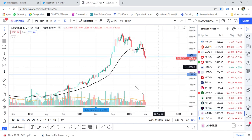The next stock is Mindtree. Mindtree has also given a stage 4 breakdown with increasing volumes. So this stock, and the IT sector as a whole, is an avoid. And as I have already analyzed around 16 IT stocks, do watch the IT sector analysis. I will share it in the I button.